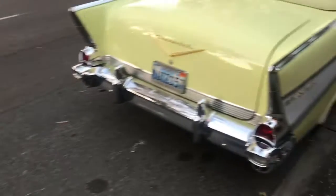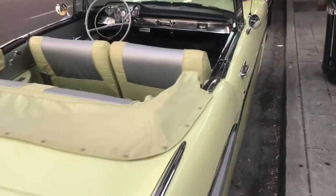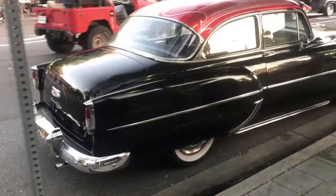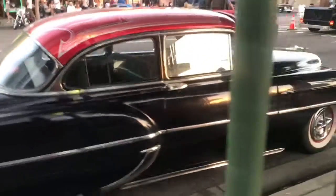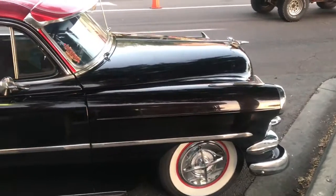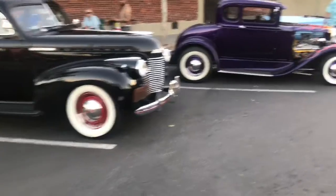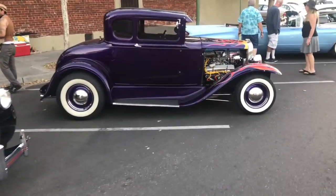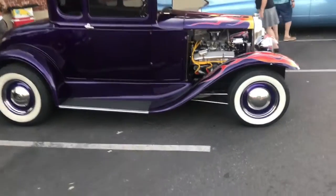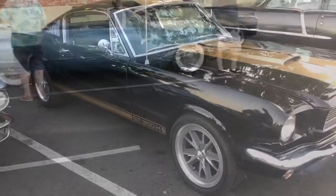And in front of that we got another beautiful 57 Chevy Bel Air convertible with an interesting yellow and silver paint job. Here we have a custom 1954 Chevy with a candy apple top, a gold flake in it. It's really beautiful. Now this 32 Ford over here is a classic hot rod with the perfect stance and the white wall tires. Amazing car. Behind is another land yacht measuring at 23 feet.